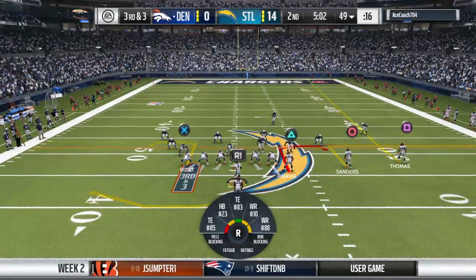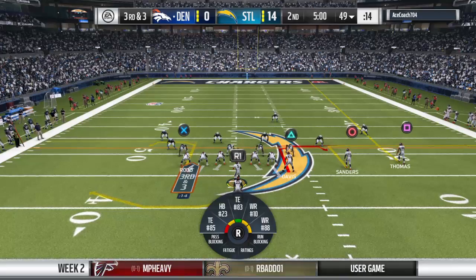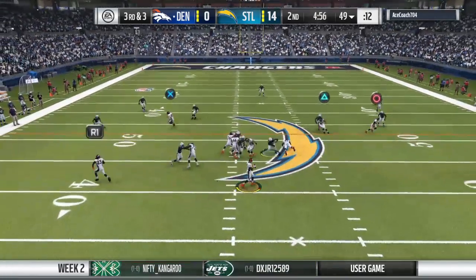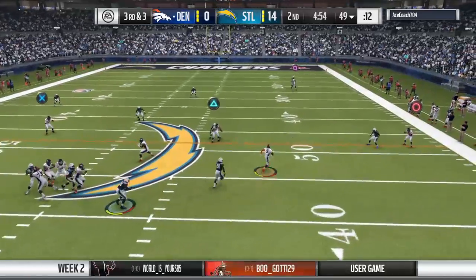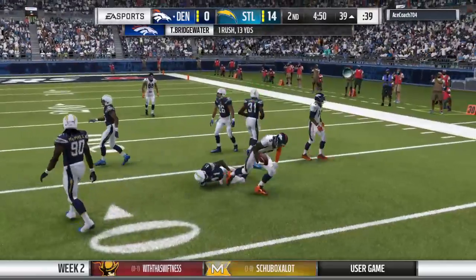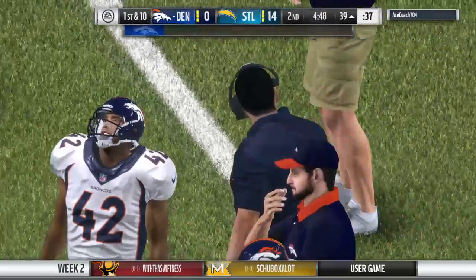Well, they brought in an extra defensive back here, so probably not expecting a run on 3rd and 3. A good call, third and short yardage. Bridgewater flushes to his right. He can run for it, and he will. 13 yards that time at a first.